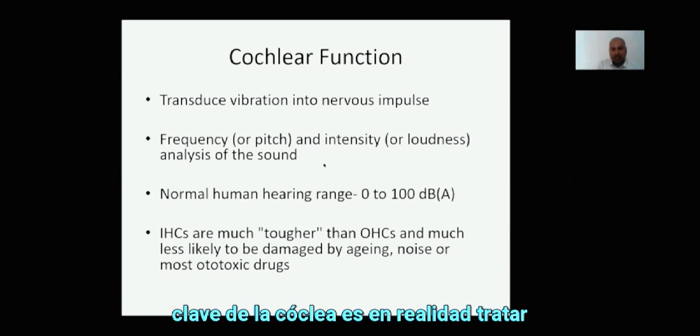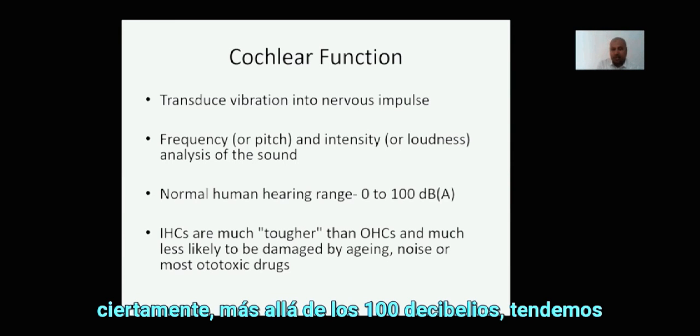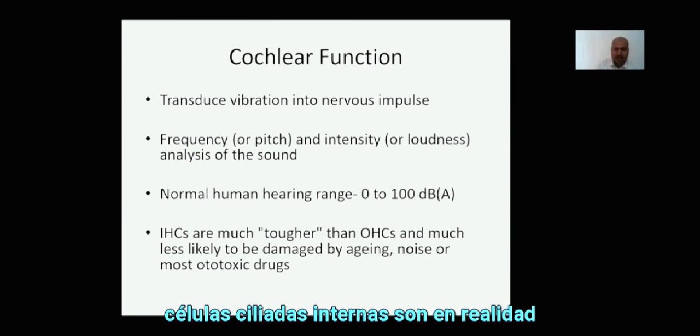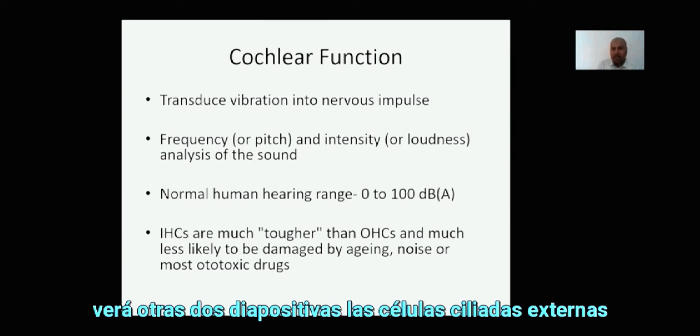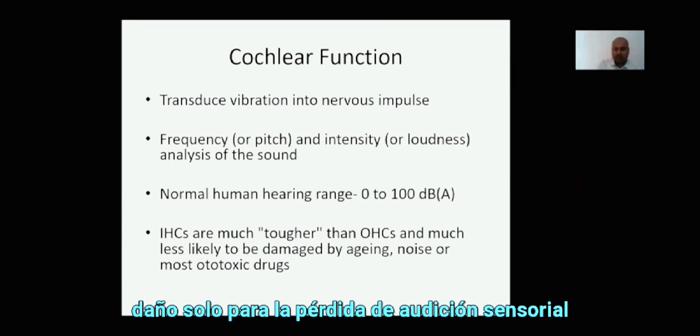But one of the other key functions of the cochlea is trying to analyze what frequency and what intensity of sounds come in, and define how to protect itself or respond to it. Our hearing range is not massive compared to other animals, and certainly beyond 100 decibels, we tend to become very uncomfortable with the sounds exposed. Just for reference, the inner hair cells are generally much stronger, although they are a small amount compared to the outer hair cells, and therefore you're less likely to have damage occur to them first. And you'll see through other slides, the outer hair cells are often the primary sites of damage when it comes to sensory hearing loss.